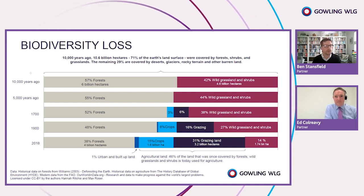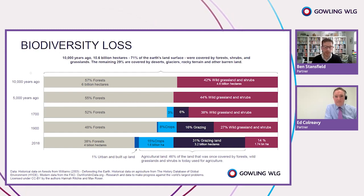So if anyone ever points the finger at the development industry and says, oh, it's the developers who've destroyed biodiversity, you can actually see only 1% of our land is urban and built up, and that's globally. I don't have the UK figures. I appreciate that would be even more insightful today, but 15% of our land is used for growing crops for human consumption, but a third of our usable land is for animal agriculture and grazing and producing crops for those animals as well.